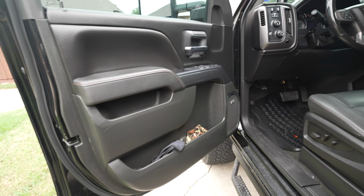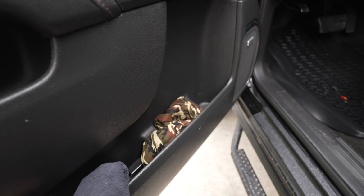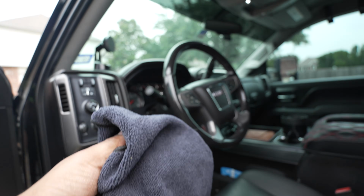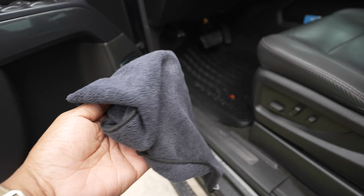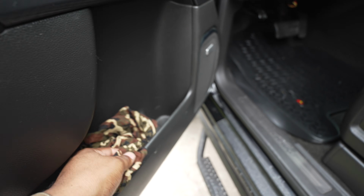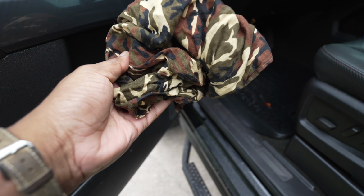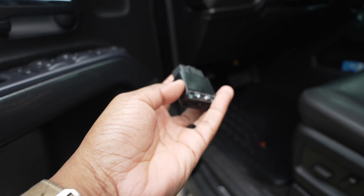All right, so going inside the vehicle, one thing we'll see here is I like to keep a microfiber cloth in the door of my vehicle so that I can wipe anything that gets on the inside glass of my vehicle, anything that I want to wipe down, like the mirrors themselves. And then I normally keep a bandana in here just in case I need to tie my dreadlocks back or wipe sweat off my forehead.